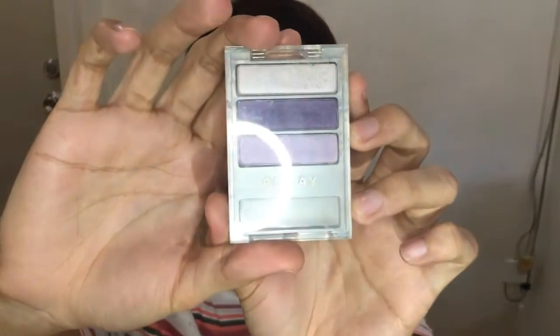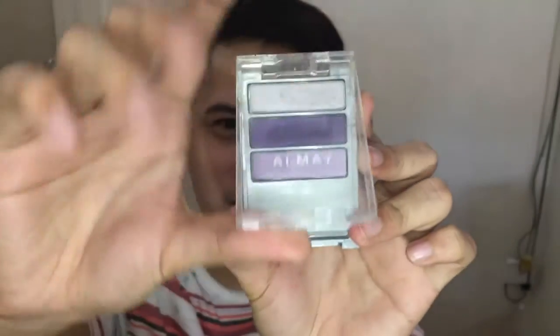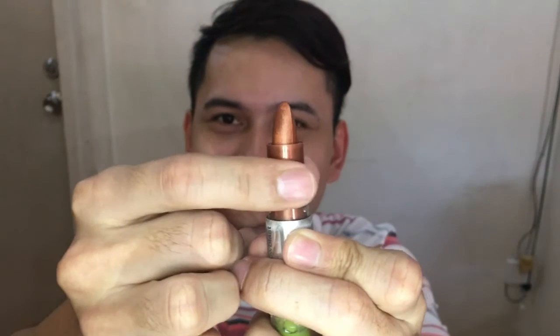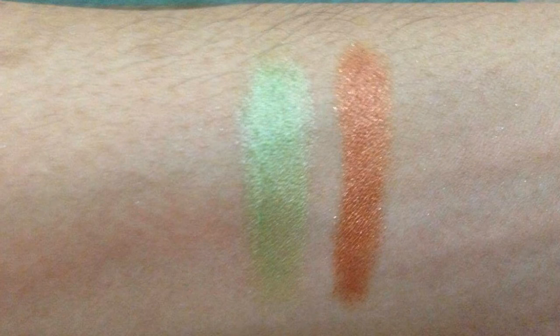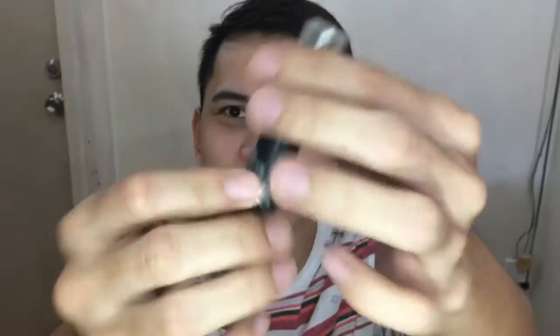Next is the Almay Intense Eye Color Powder Shadow in Ombre Powder, ganun. Covergirl Smoky Shadow Blast. Ito. Then this one. Sorry guys. Next is this Revlon Colorstay Smoky Shadow Stick in the Baton de Ombre. Parang kamukha siya ng Covergirl. Yan. The other side.